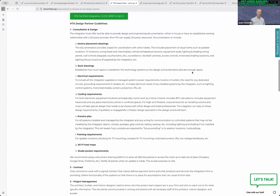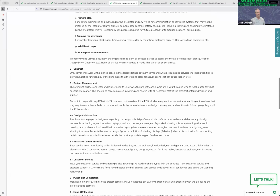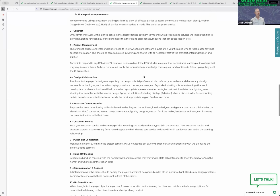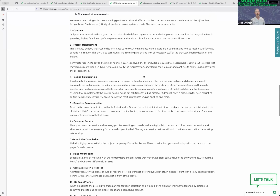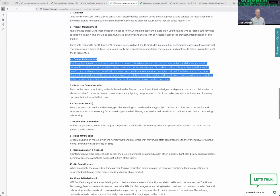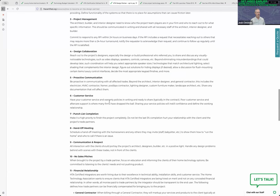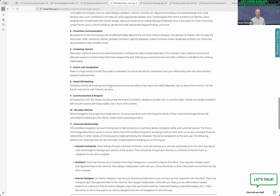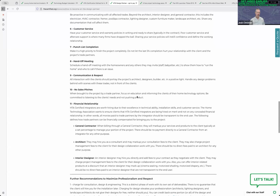So some of this is drawings. I'm not going to get into granularity on it. Again, some of this is common sense, like work with the contract, but also about how soon to return phone calls. The design collaboration is really key. Being proactive in communication, customer service, that's kind of self-explanatory. But the communication and respect, the no sales pitches. This is the type of thing that will help.